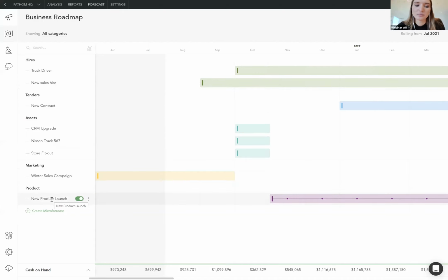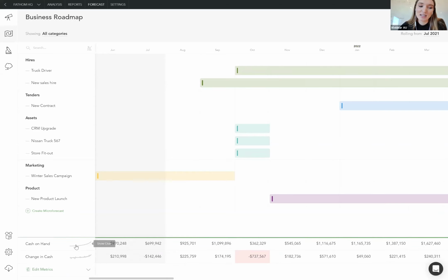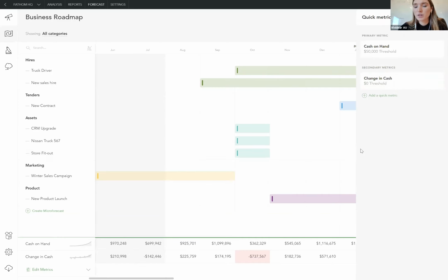Now, you may have also noticed at the bottom of the screen, we had some kind of pinned metrics following us around. So I can actually maximize this and just get a view over some of the metrics that might be important to my business. In this case, I have my cash on hand and my change in cash, but I can also edit these metrics and add some more. So it's important to think, which of these metrics might be relevant for my business.